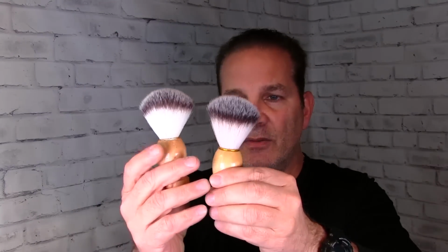And it does have a metal ring around the collar to protect it when you put it into a stand, which is a good thing. The Shave Nation synthetic wood handle brush, also very good on soft soaps or shaving creams. You can also use it with hard soaps to get a perfect lather as well.